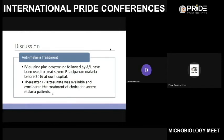For anti-malaria treatment, we have already discussed that 50% received quinine plus doxycycline, and after 2016, patients were treated with artesunate, which became the treatment of choice for severe malaria in our country after its introduction in 2016. There is substantial evidence in endemic countries for the superiority of IV artesunate over IV quinine. Two large trials and a meta-analysis conducted in Africa and Southeast Asia demonstrated mortality benefit, safety, and rapid action in terms of parasite clearance.